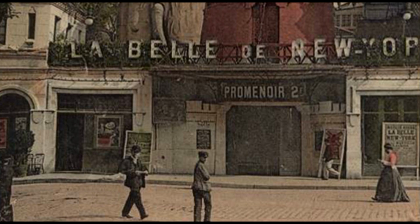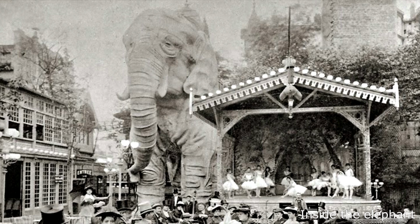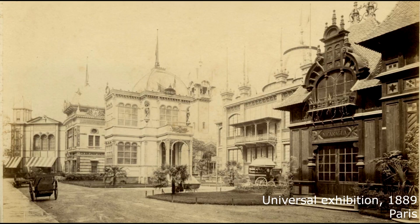At the time of this photograph, there was a play or something, La Belle de New York. Inside the elephant, there was a spiral staircase, and only men were allowed to go in. They had to pay a single franc to enter, and there was a belly dancer inside. Women weren't allowed there. Like I said before, it was made for the Universal Exhibition of 1889 in Paris.